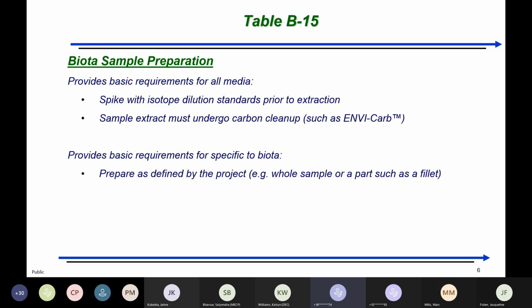The only requirement specific to biota is that samples are prepared, i.e., the whole sample received, or preparation of a fillet, for example. That is a project-specific requirement. We do not state how it's to be done in that table. We just defer to the project. So you can see how far from a procedure is provided by these tables for tissue analysis.